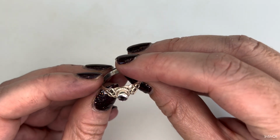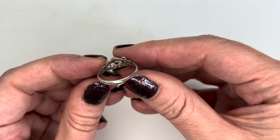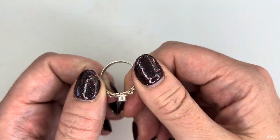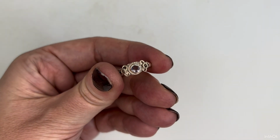And our next piece is an amethyst. This is another really dainty one with a small gemstone and a sterling silver band. It looks like that one is marked up in there. And this one is a 7 3/4. On that one, we'll do 20.